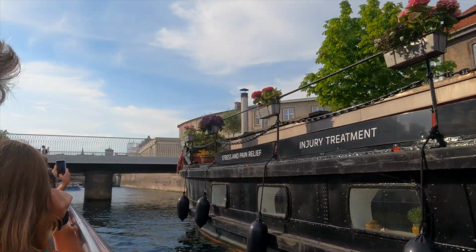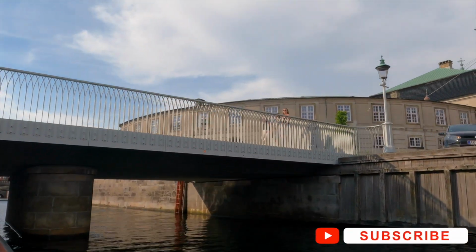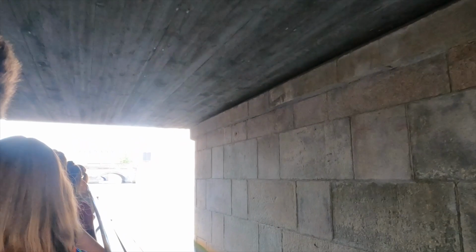And it has also been the geographic center for a long time because Denmark was much bigger. For example, the south of Sweden and Norway and Iceland were also part of the Danish Kingdom for a long time.